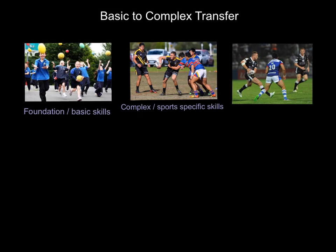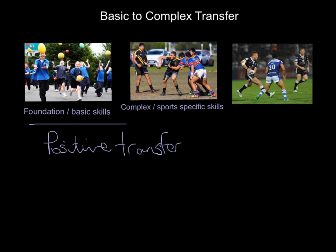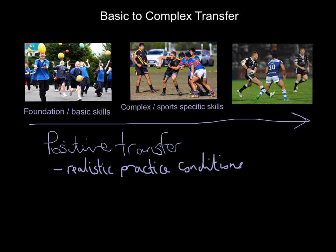But the thing we need to say here is that this is all based on, I'm just going to turn back to the pen, we must have positive transfer if we want that to take place. No one is going to make it elite if we're picking up bad habits. So this is all dependent on the generation of positive transfer. Now that requires setting up realistic practice conditions. So you're giving them sport-specific practice conditions so they get to practice the skill as it needs to be done in a competitive situation. If we don't get these realistic practice conditions, all we do is increase the chance of negative transfer.